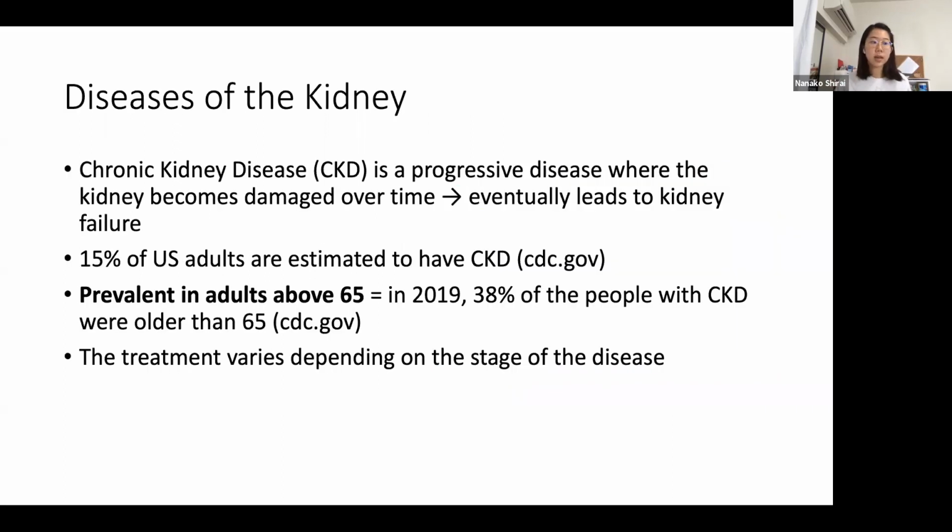So the kidney is an important organ for the body, and one of the main diseases it could cause is called chronic kidney disease, and it's a progressive disease where the kidney becomes damaged over time, and this eventually leads to kidney failure. 15% of US adults are estimated to have CKD according to the CDC, and it's also very prevalent in adults above 65. The treatment varies depending on the stage of the disease.